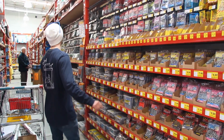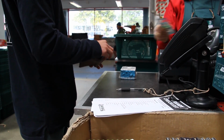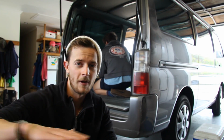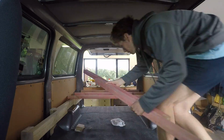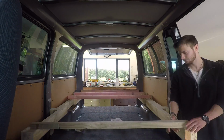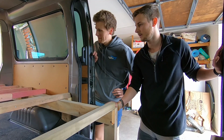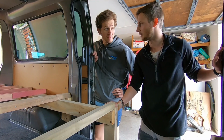Okay, so we had to go to the store and get some more screws yesterday because we ran out. And now we're putting our extenders in to make it so it reaches the full length of what the bed's going to be. This is just tidying that off now, and then we're going to chuck across all of our runners that the bed will actually sit on. I think we're going to need one more. Well, I know just where we can find one.